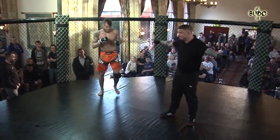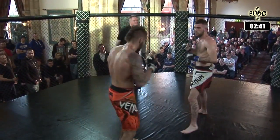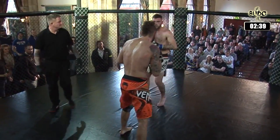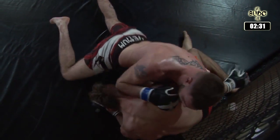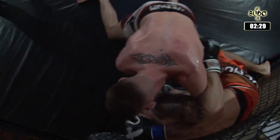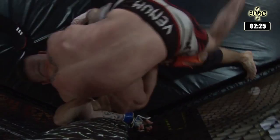And it looks like we're going to get back to it. Nice show of respect, touch of gloves, and we're back to the action now. To me, it looks like Venables wants to trade. Yeah, he wants to bang. Samir does a nice little turn, used the 100%er to get there. Just needs to work more on controlling him from this position rather than the first availability, getting the shots in.